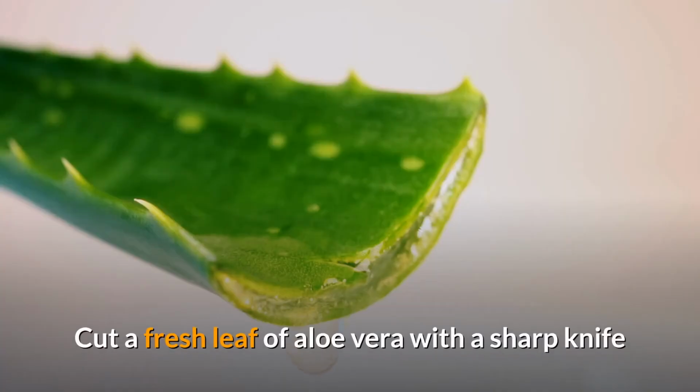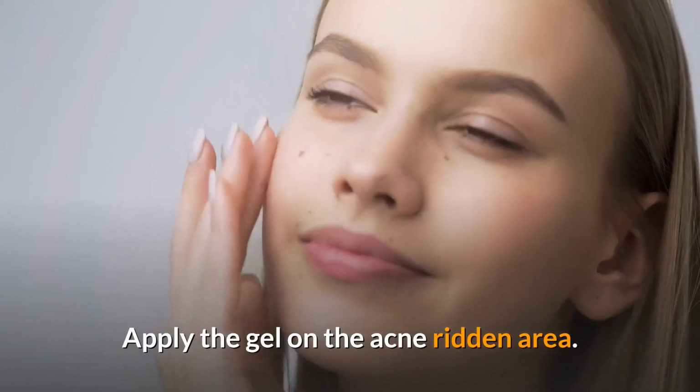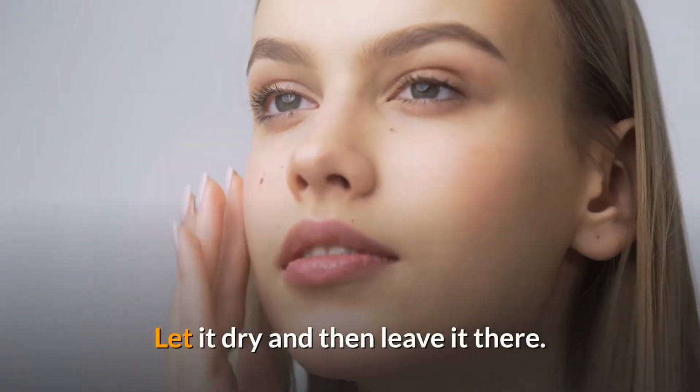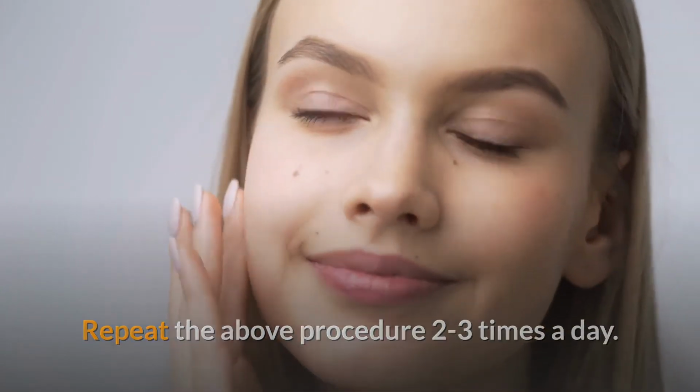Pat dry your facial skin with a towel. Cut a fresh leaf of aloe vera with a sharp knife and squeeze out the gel. Store the gel in an airtight jar in the refrigerator for future use. Apply the gel on the acne-ridden area. Let it dry and then leave it there. Repeat the above procedure 2 to 3 times a day.